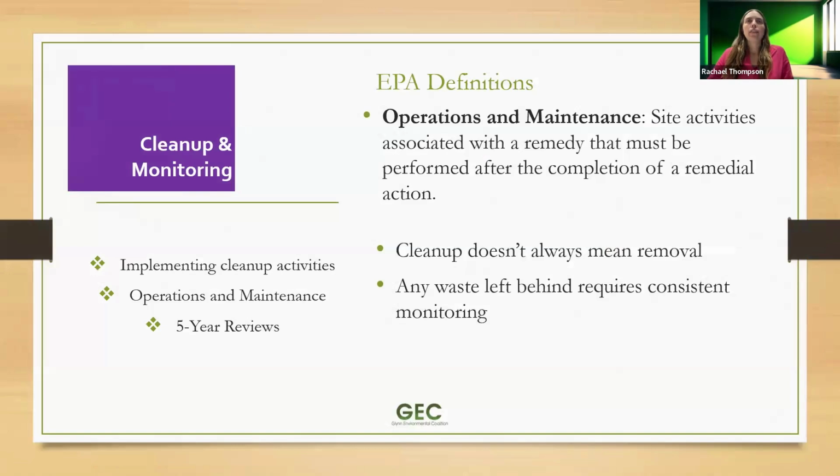All right. And then the last phase, and again, this is Glynn Environmental Coalition, we kind of boiled it down into 6 phases. And the last one for us is the cleanup and monitoring. And there's still a lot included in this section, but we feel like once we have reached this step, we have been successful. We have gotten cleanup implemented in our community, and we are now in the monitoring or operations and maintenance phases. So obviously the cleanup is actually implementing some of those cleanup activities, and we'll show some pictures of that at Brunswick Wood here in a minute.